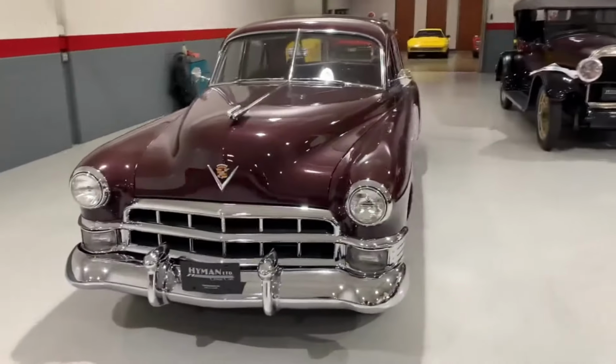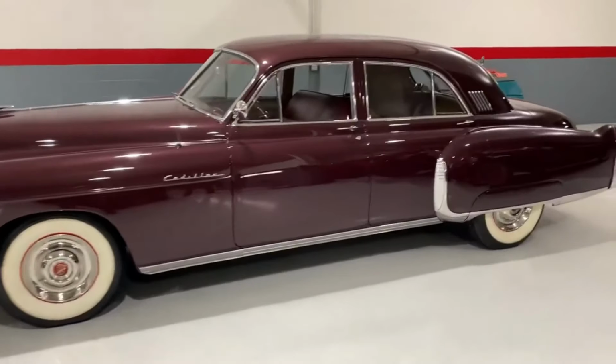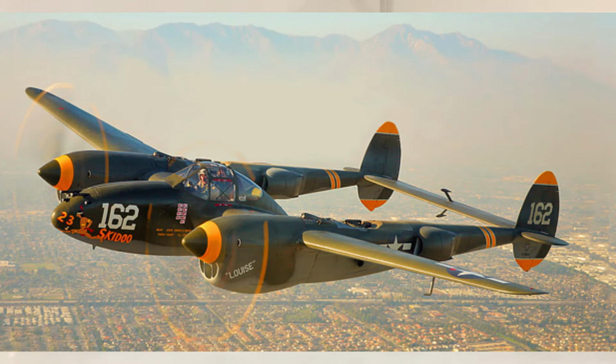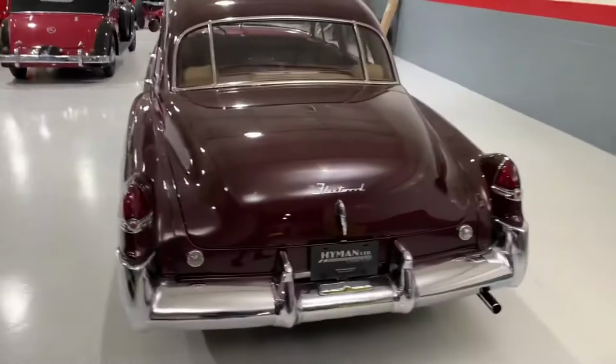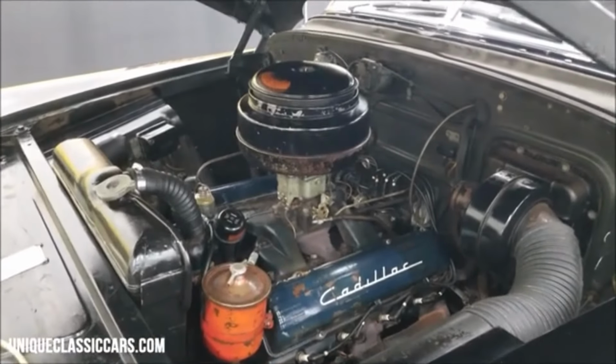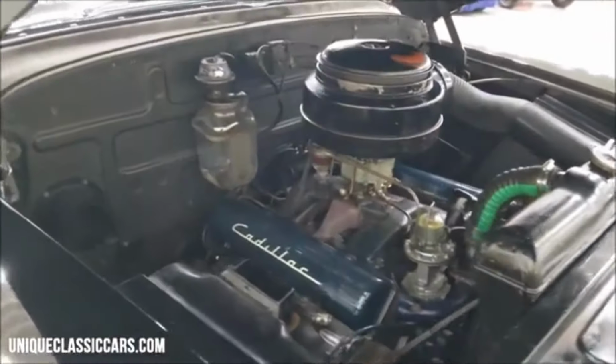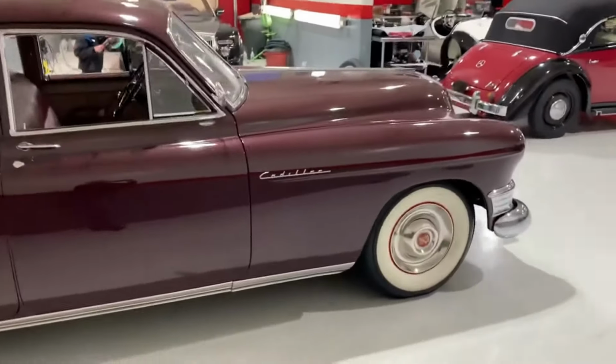Cadillac, however, was still in the business of luxury, and the 1949 60 Special was the top offering. With a complete redesign in 1948, the 60 Special had styling inspired by the P-38 Lightning World War II fighter plane. It's also when Cadillac figured out how to make a good V8 engine. The 331 CI short-stroke high-compression engine produced 10 more horsepower and weighed 188 pounds less than the 346 CI that used to come standard in the 60 Special.